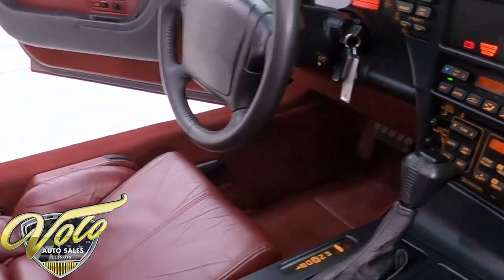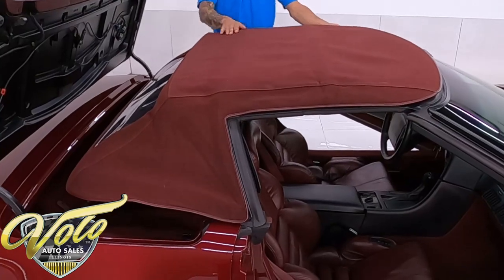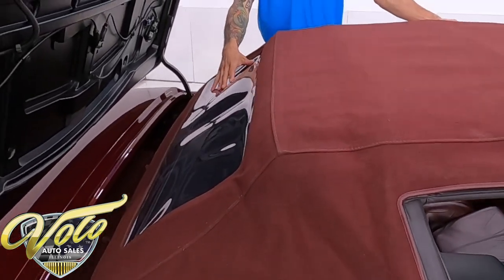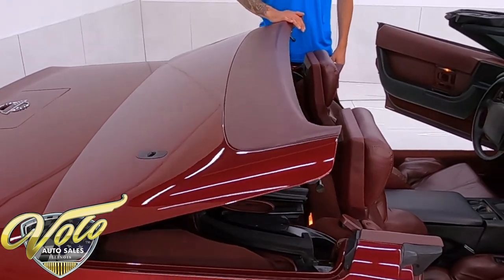The convertible soft top, again, it is the ruby red color, in fantastic shape, no stains, no tears, nothing like that. It does have the plastic rear window, so that goes in nicely.